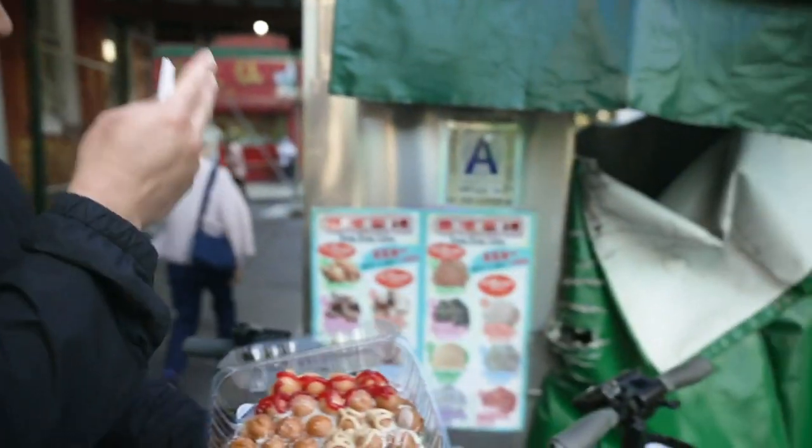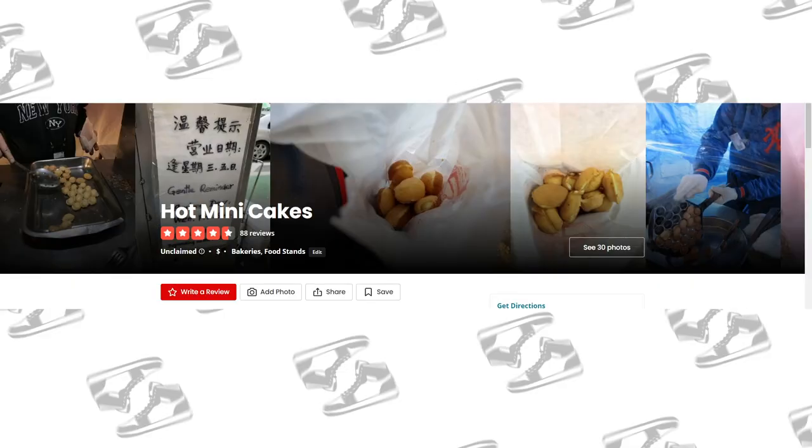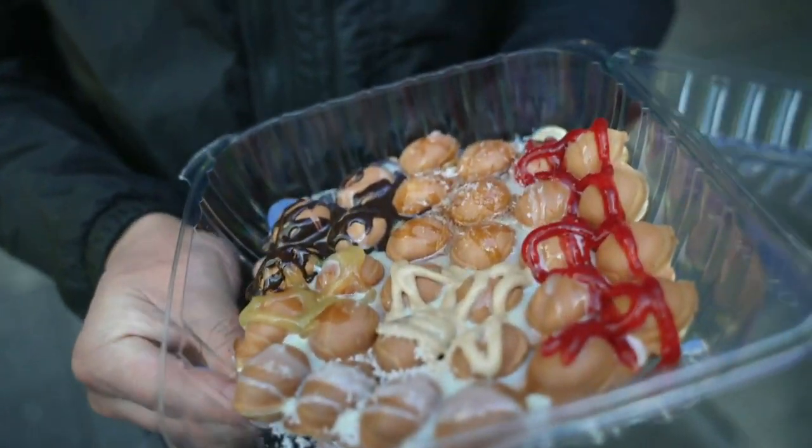All right, you guys, we are on Pell and Bowery. Come get the Hong Kong Kai Tan Danzai, and I have a strawberry, I got peanut butter, I got condensed milk, I got honey lemon, I got chocolate, I got coconut condensed milk. You have all the flavors. Yes, you can ask for this, guys. Just make sure you tip.